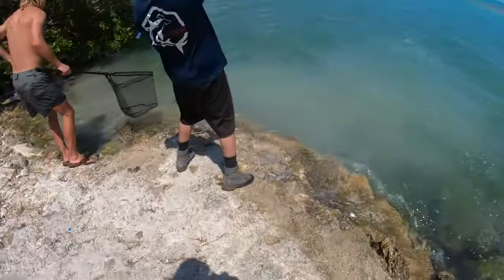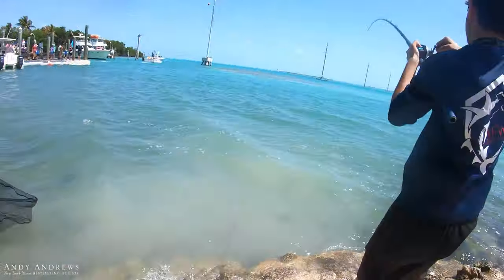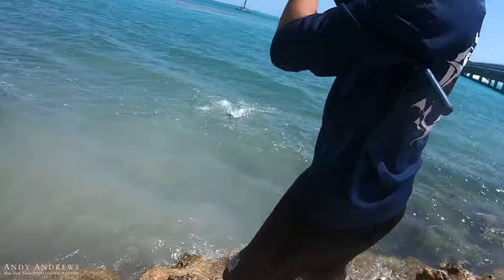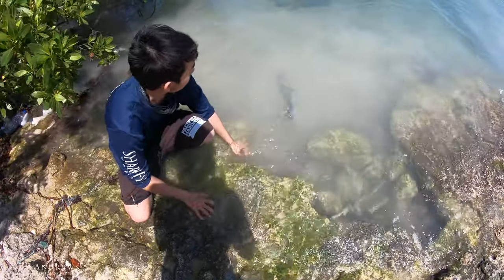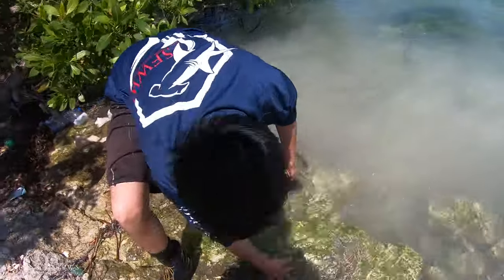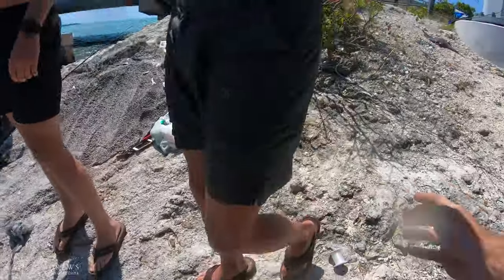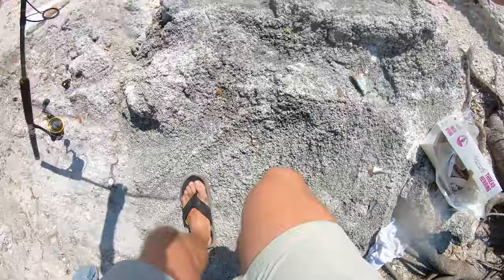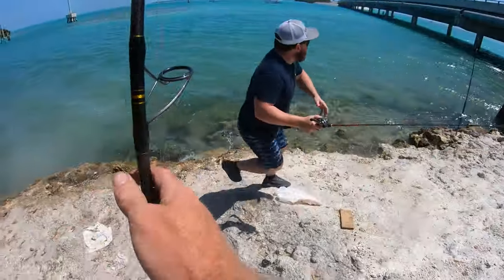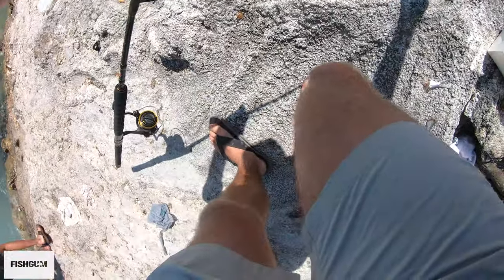Yep, he's got one. Over here, over here. Nice tarpon, man. Nice tarpon. Number one for the day. Yes, sir. Let's go, baby. All right, species number what? What do we got on our species count? Five? Uh-oh. Oh, shoot. Shark rod's going off.